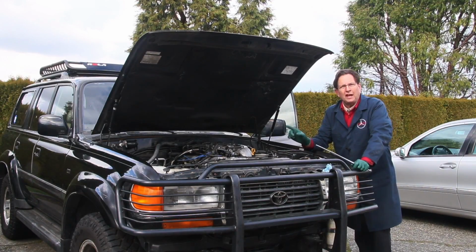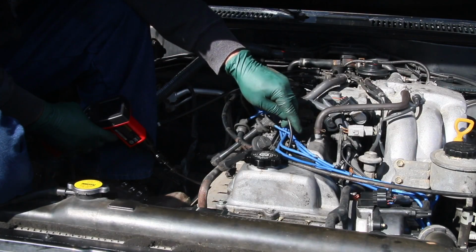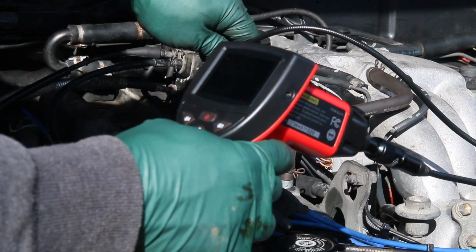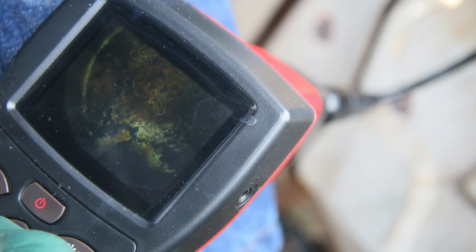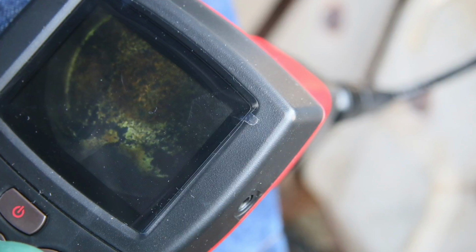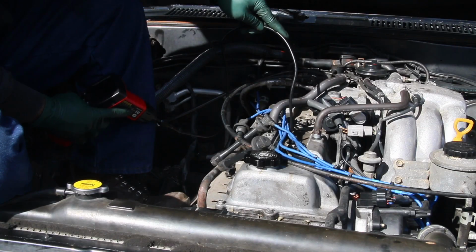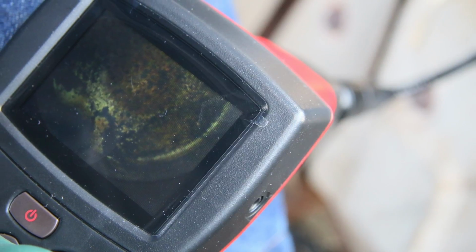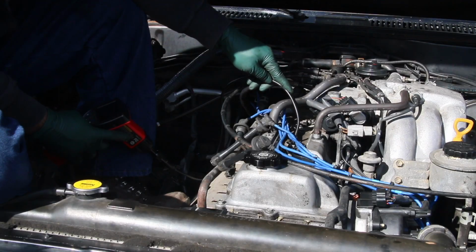What we're going to do next, we already got in there with the borescope and looked around. It's going to be really hard to see the camera in this bright sunlight, but we're going to see if we can spot anything. We're focusing right now on the top of the pistons. We'll go down each cylinder, see if we can see any damage on the top of the pistons. Number one looked okay.